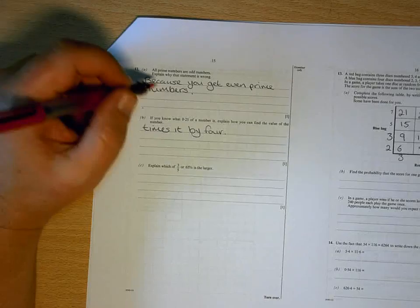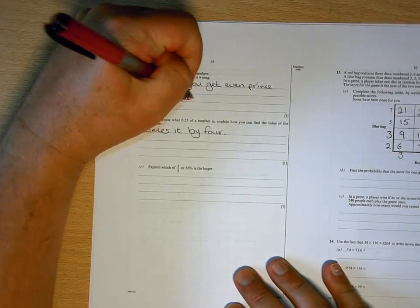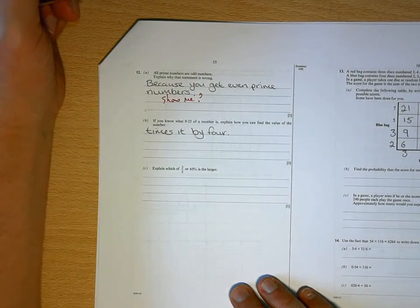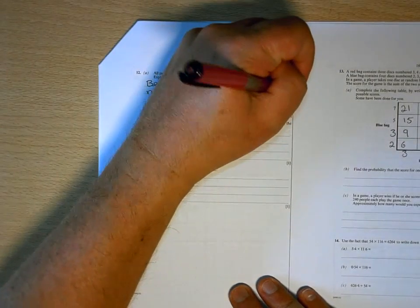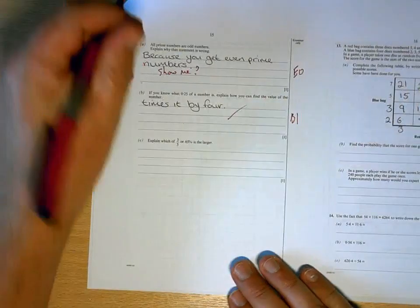Because you get even prime numbers, you need to show me. So you need to say 2 is an even number that is also prime. There's not enough of what you've written there to get you the mark. Times it by 4 is correct.